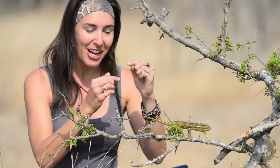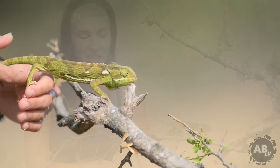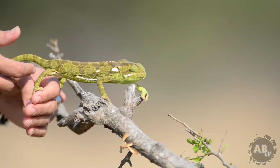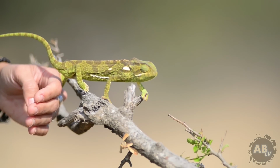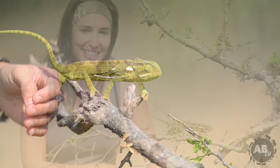Now, most of you have probably seen pictures where they're curled right up tight. It's a prehensile tail, so it works like a fifth limb. They can actually support their entire body weight by hanging on a branch as they move between branches. So it's a really handy extra appendage for them.